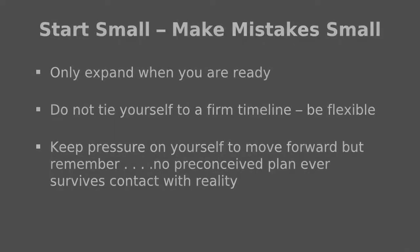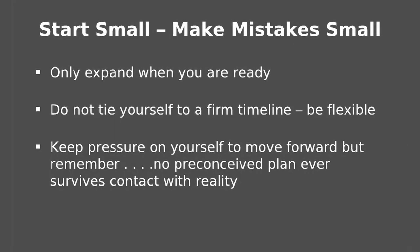The biggest mistake is to make it in some little room and then say, next Tuesday, we're gonna go and roll it out across our whole OR and find out that it won't work in half of the places in your hospital for some very obvious reason that if you'd started small, you would have been able to figure out. So you only expand when you're ready.